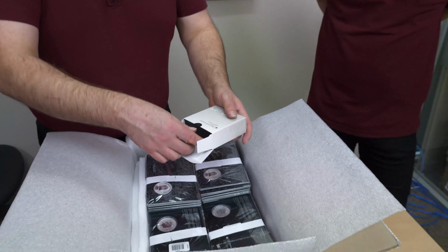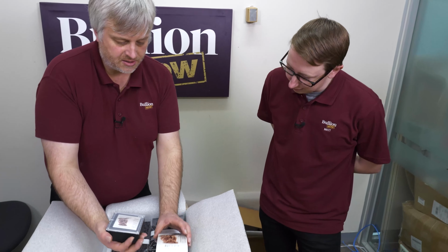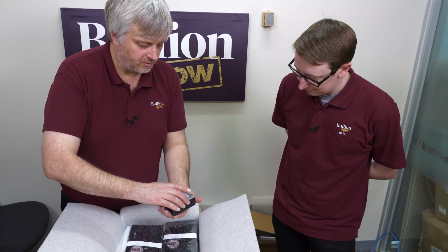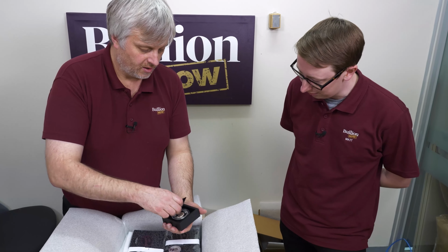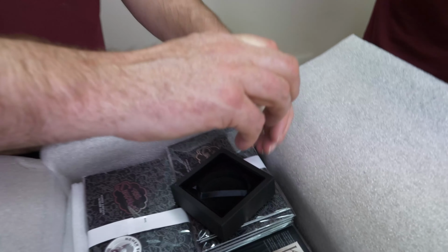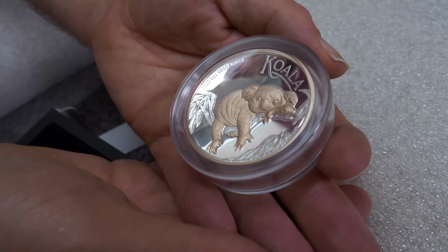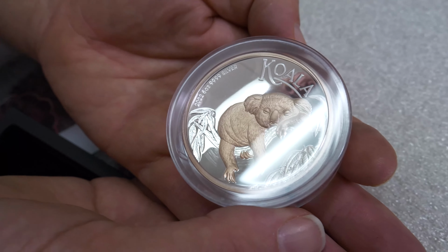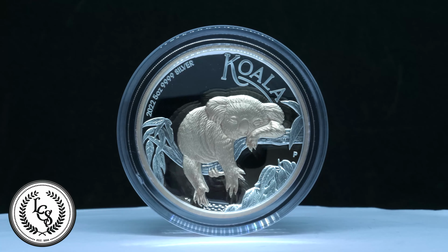So this is, Matt's right, this is the 5 ounce koala. Also this is gilded, rose gilded. Oh, okay. They did that with the kookaburra as well. Oh, that's nice. This is beautiful. Yep, I do like that. So there's only 500 of these made. And they're a 5 ounce coin, so you're looking at probably somewhere around that $600 mark for it.